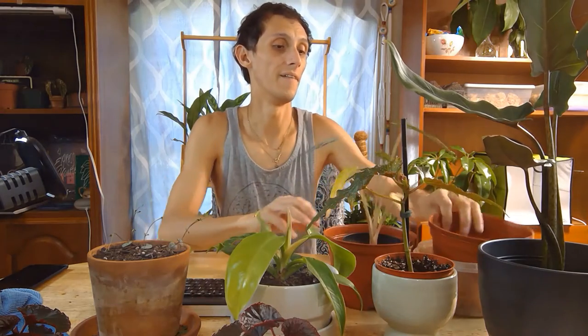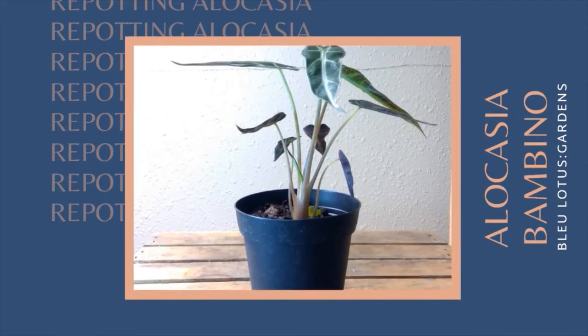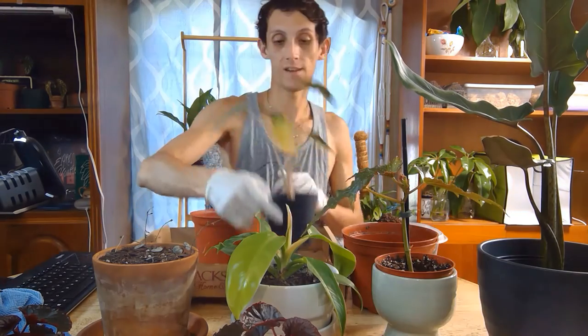Just like this Bambino, once I start to put it in here, it'll be fine. It's going from a 4-inch to, I believe, a 6-inch pot, so I'll be doing that. Okay, so I'm going to start off really easy and just start to repot my Alocasia Bambino.